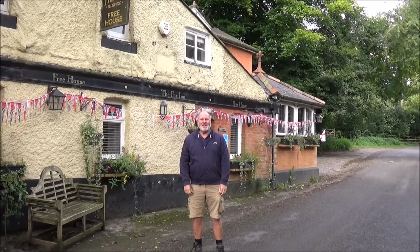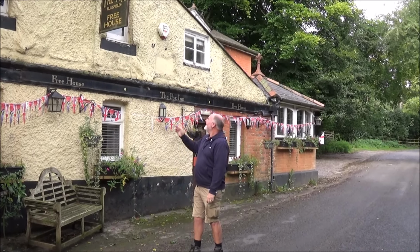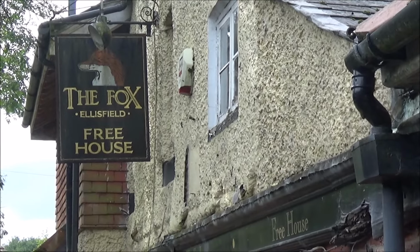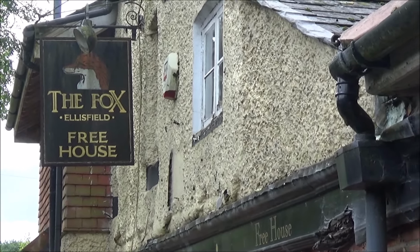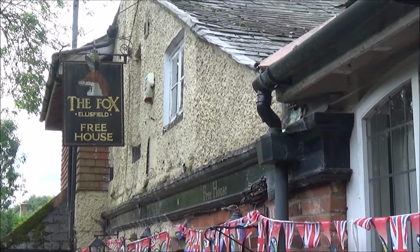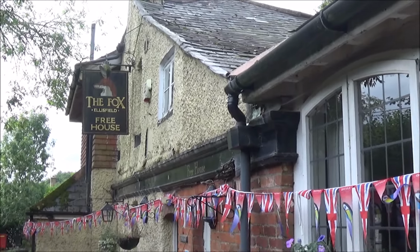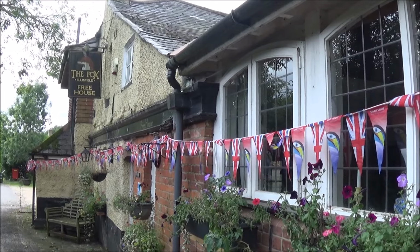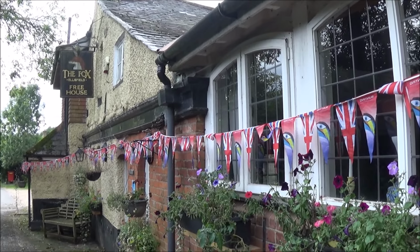Rob, and today we're at the Fox in Ellisfield. So there's been a pub here for hundreds of years, originally at Lower Farm, the Fox now at Lower Common, where the land was awarded to the village in the 1850s.